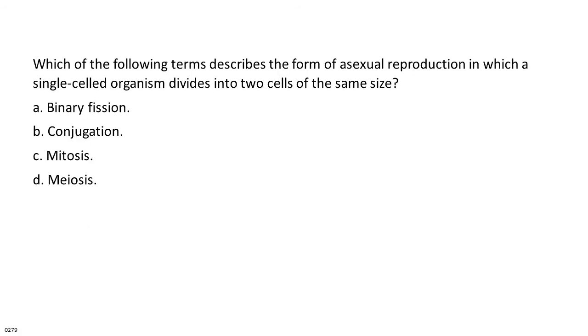Which of the following terms describes the form of asexual reproduction in which a single-celled organism divides into two cells of the same size? A. Binary fission. B. Conjugation. C. Mitosis. D. Meiosis.